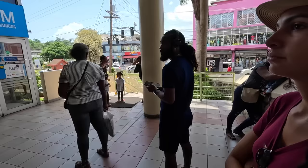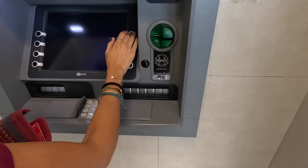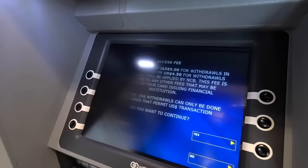So we found the bank. I think it's called NCB Bank. Been here about 15 minutes in the queue. Almost there though. Man, so humid. Yeah, it's very, very hot and humid here. I think this is the hottest month in Jamaica, July. We've come at the hottest time. Alright, let's see what the international withdrawal fee is like here. Is that it? $585? $4.50. Okay. Not too bad, I guess.